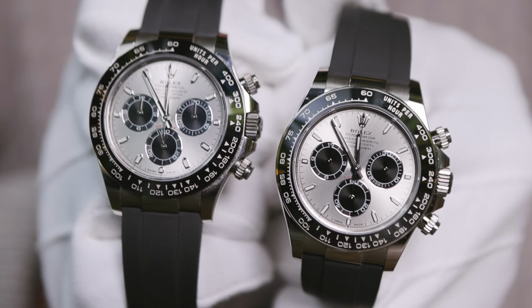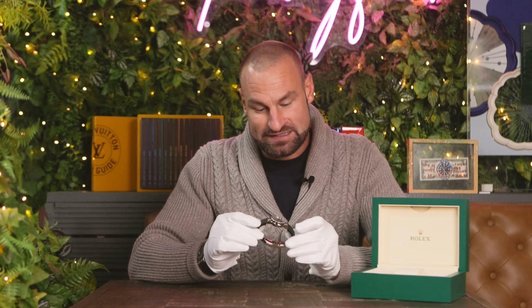I just love these things. I love all the little upgrades, and I definitely love the new case size. I think it's really, really wearable. I also love the nod to the vintage aspect, but I want to hear what you guys think in the comments.